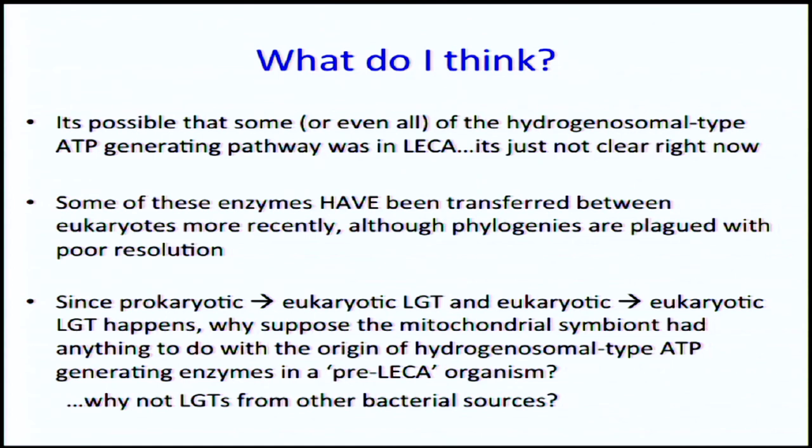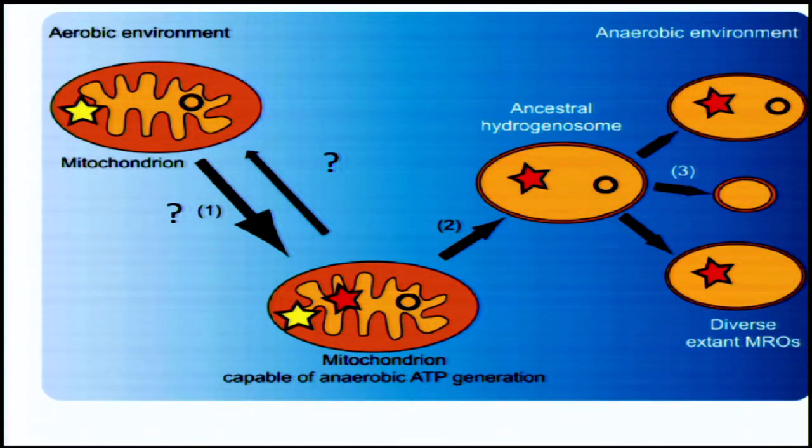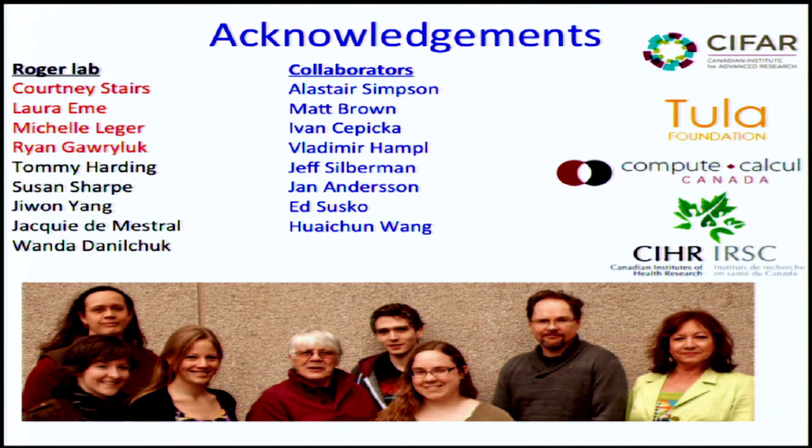And it's clear that some of these enzymes have been recently transferred between eukaryotes. So we know that mechanism has operated at least in more recent times in eukaryote evolution. And so in the absence of an alpha proteobacterial affinity for the enzymes, I don't see a strong reason to suppose it came in with the mitochondrial symbiont, at least on these phylogenetic grounds. So that's my opinion, and I'm sure it won't be universally agreed upon, but that's part of the idea here, to stimulate discussion. So really, the ancestral mitochondrion could have had both aerobic and anaerobic metabolism, or it could have been aerobic only, and it's really hard to know which way the first steps of mitochondrial evolution went. So I'll just leave it at that, and I'm sorry for going over time.